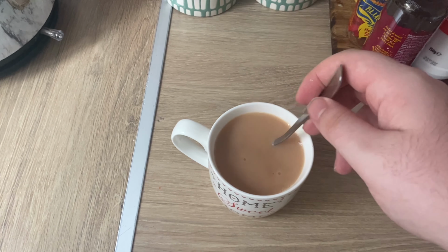This is really not my best cup of tea. So it is actually much later than expected, but I am in my room now, and I've obviously finished meal prepping and stuff like that.